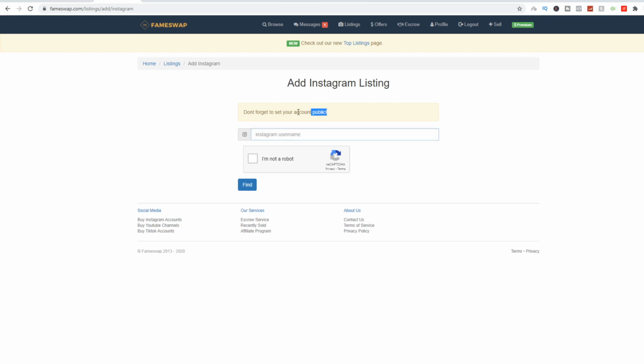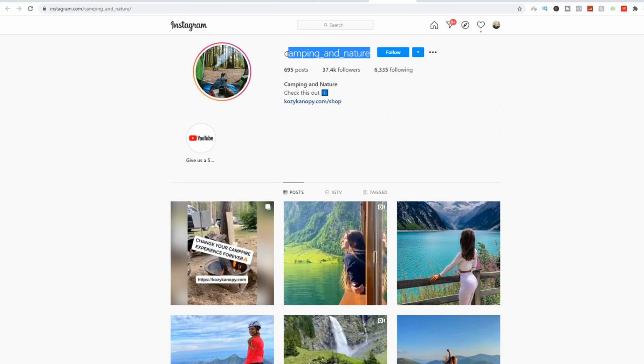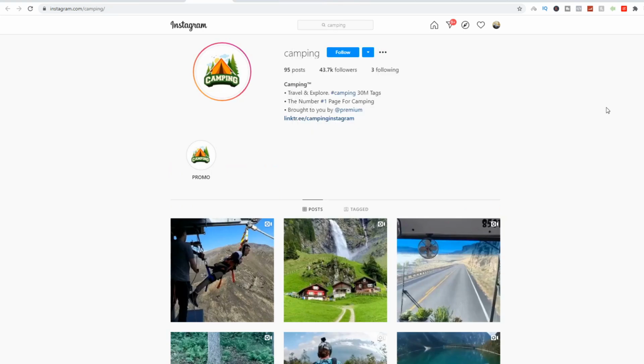So what you're going to do is, and make sure to set your account public. Let's for example, copy this Instagram username, camping and nature, come back to the Fameswap here, add your username, click on I'm not a robot, you then click on find, and you're then going to enter basic information such as Instagram information, the niche it's in, the account engagement, and seller information, which is your details, your email, and then how you can transfer the account to the seller who buys the account from you. So I honestly think this is one of the easiest ways to make money online with your mobile device, flipping Instagram pages just with the steps that I have taught you in this video.